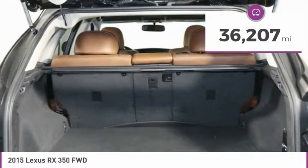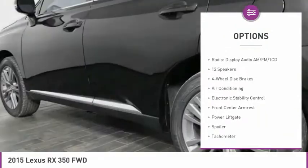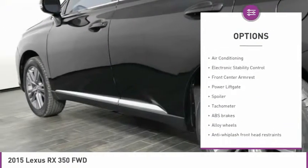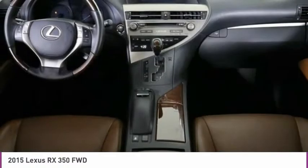Here are some of this vehicle's great options: power passenger seat, power lift gate, air conditioning, dual airbags, alloy wheels, four-wheel disc brakes, CD player, heated front seats, electronic stability control, fog lights.